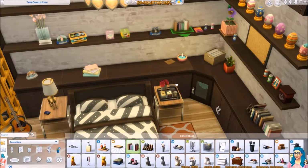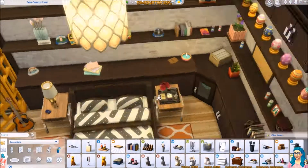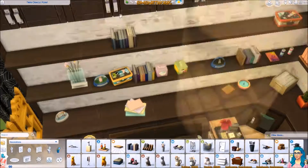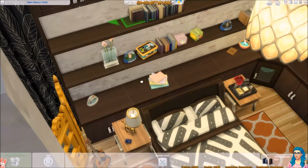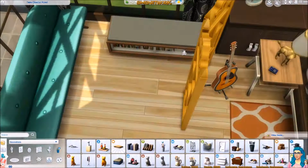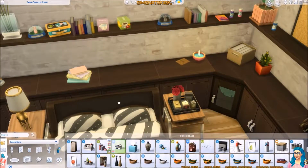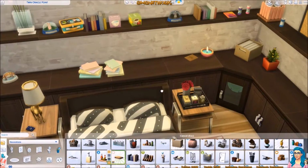But yeah, as you can see, I'm still trying to find a feel for certain items. I'm still trying to see what fits and what doesn't. I initially placed the bonsai tree, but I think I ended up removing it from the build because there just wasn't enough room. It kind of looked nice in there, but I wanted to add some other items too, so I ended up removing it.